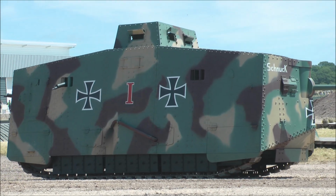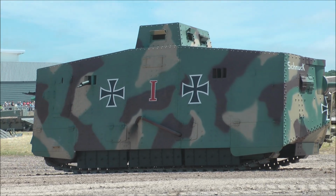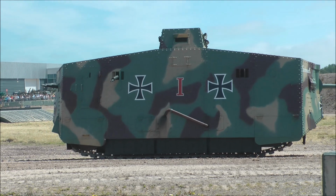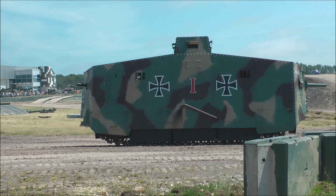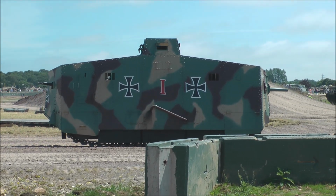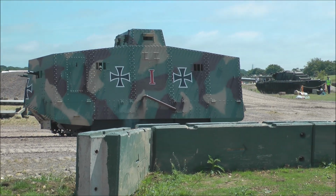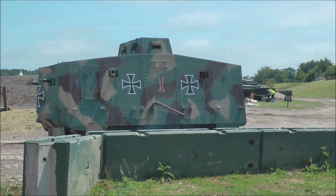The A7Vs, which, as I say, they only had 20, generally succumbed either to shell fire or sometimes to mechanical breakdown. And the Germans tended to rely on the tanks they'd captured from the British at the Battle of Cambrai. They had a good selection of those, but even then, although they used them once or twice, they didn't use them with quite so much verve, perhaps, as the British did.